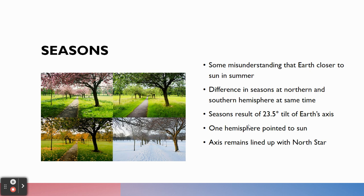All right, is everybody with me? Because we seem to be having some little side conversations. There is some misunderstanding. We just talked about this, that the Earth is closer to the sun in the summer. It is actually closer in the winter. So the difference in the seasons in the northern and southern hemisphere, remember they're reversed. If we're winter here, they're summer in the southern hemisphere.